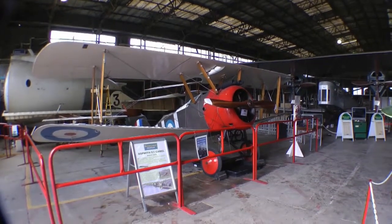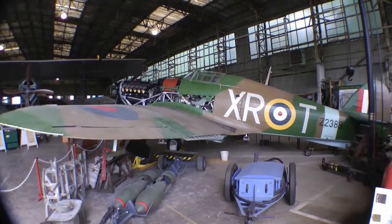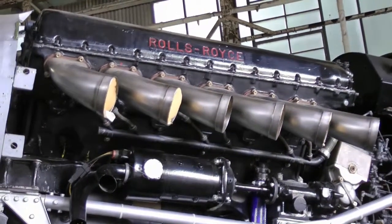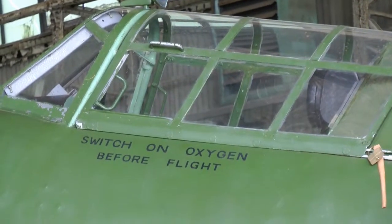The last shed we went into was the Warbirds. This is the Hurricane with its 12-cylinder Rolls-Royce engine. Now that looks like a piece of handy advice.